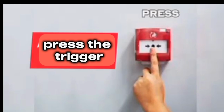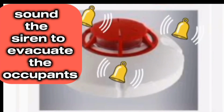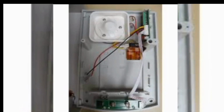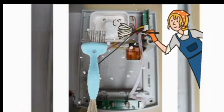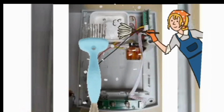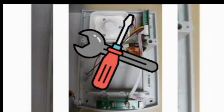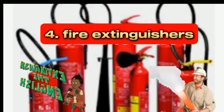For maintenance, every month, you must do the test. That is to say, press each trigger and ensure that it controls each of the sirens. Also check that all sirens sound when any trigger is pressed. After every 6 months, you will need to open each trigger and siren, remove the dust using a small brush. Tighten the electrical contact screws, clean the electronic cards if necessary with printed circuit cleaners.